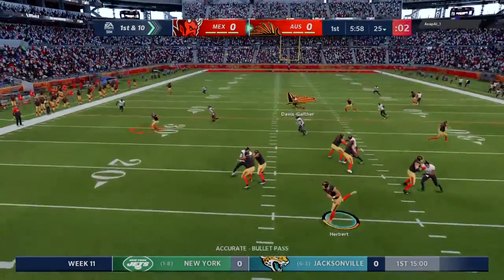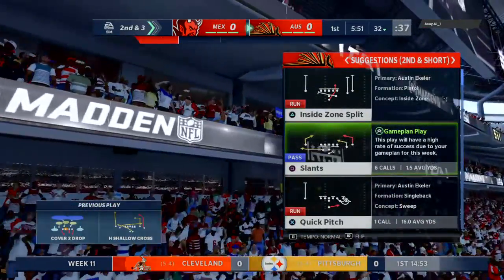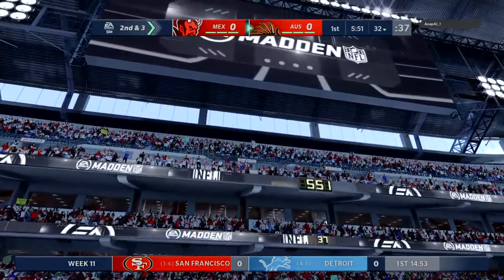First down. Justin Herbert finds his running back, Mixon, and he's going to be dropped following a pickup of 7 past the 30 to the 32. Call it a pickup of 7, and it'll make it second down. 32-yard line.